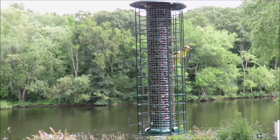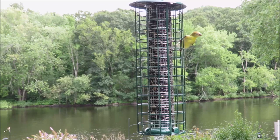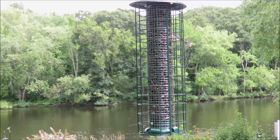So the bird's head is kept away from the seed, and we have a little female goldfinch here who's going to test it for me. She is the first bird at the feeder. Naturally, she's going to the back. Come on, show us how you get the seed out.